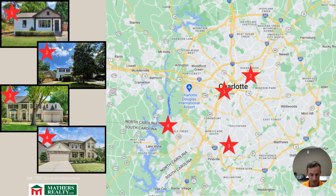You'll find 2,300 square feet and 4 bedrooms at 9226 Deer Spring Lane. This has got hardwood floors. It's got 9-foot tall ceilings, French doors. Those are just a few of the features this South Charlotte home offers, as well as a great location close to Ballantyne, Pineville, and South Charlotte.